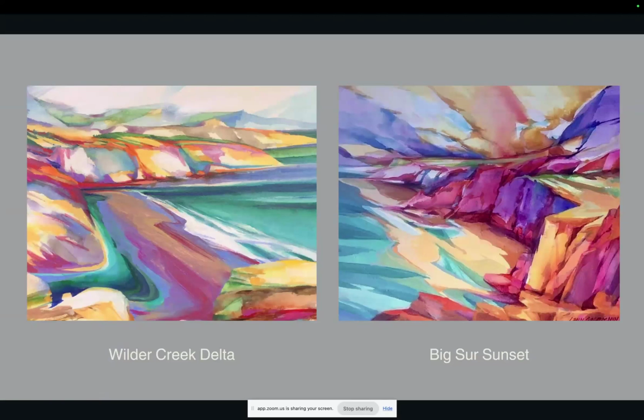So things are getting a little more stylized here, a little more abstract. And the introduction of acrylic, especially on the two shoals right here, to get this opaque white. And the white too is acrylic.